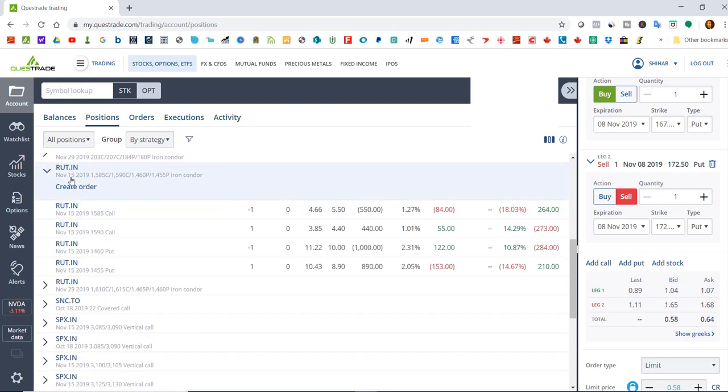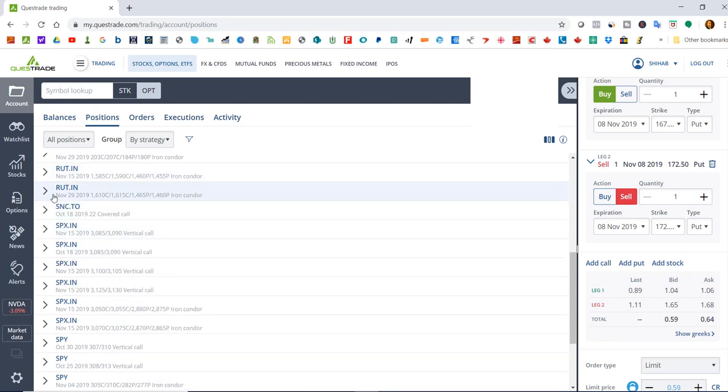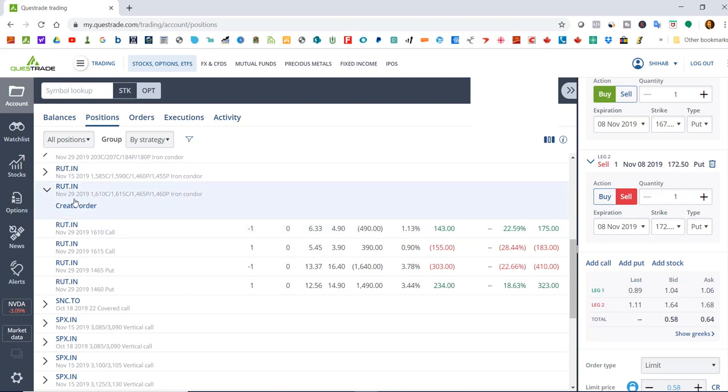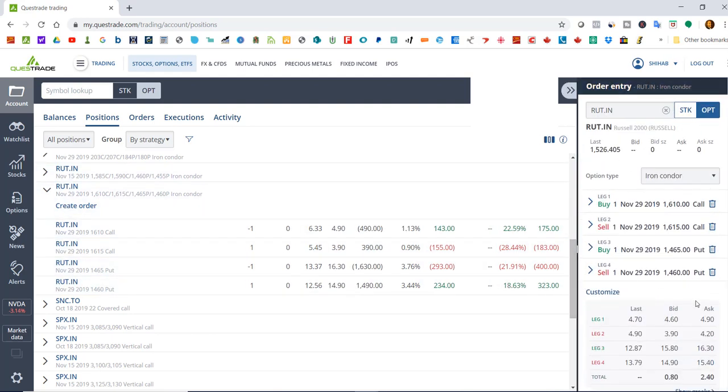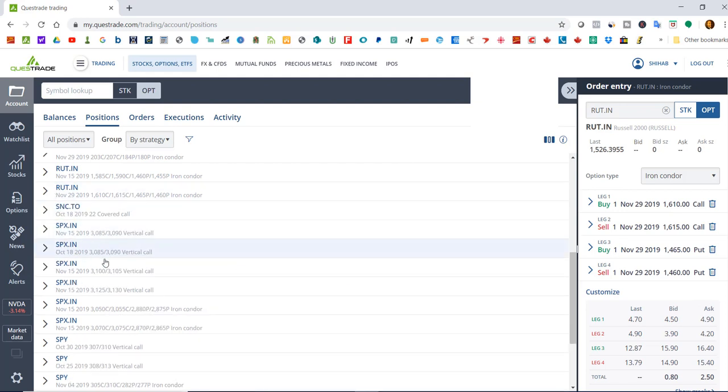I've got an iron condor on the Russell 2000, November 15. It's showing a loss on both sides. Nothing to do there. November 29 iron condor on the Russell 2000, showing a loss also on both sides. So that's kind of weird. Why? I guess premiums went up.